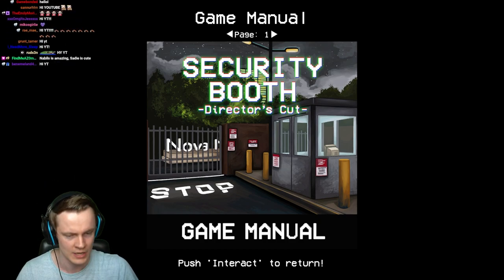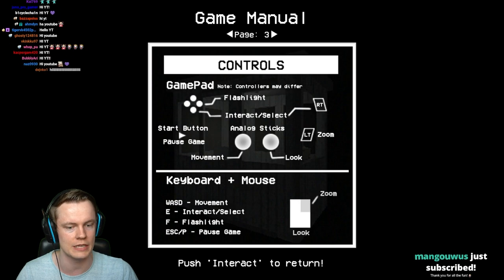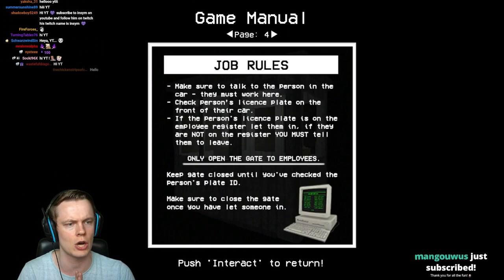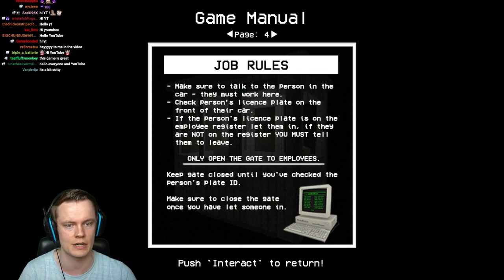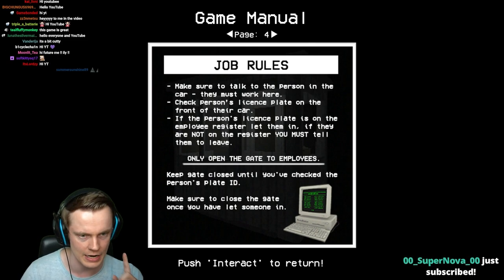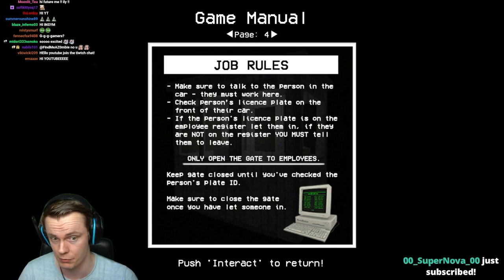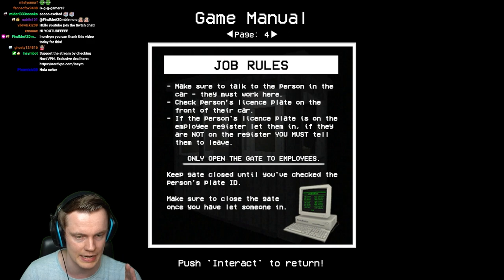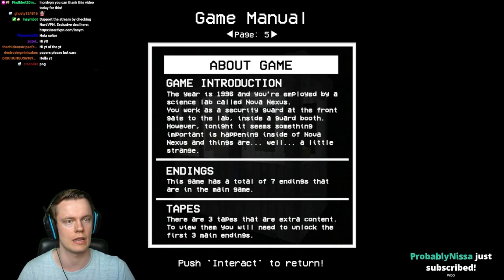Game manual. What do we do? We got controls: WASD movement, E to interact, F flashlight, escape to pause the game. Job rules: make sure to talk to the person in the car. They must work here. Check the person's license plate on the front of their car. If the license plate is on the employee register, let them in. If they are not on the register, you must tell them to leave. Only open the gate to employees. Keep the gate closed until you've checked the person's plate ID. Make sure to close the gate once you've let someone in. Okay, lots of rules here.